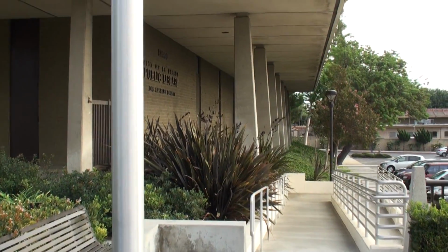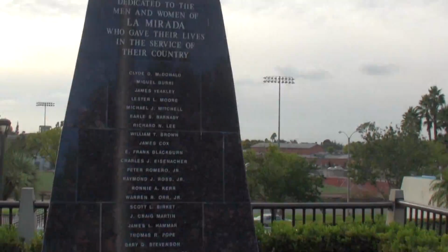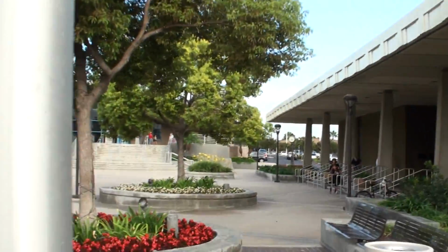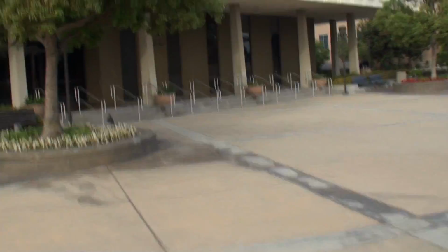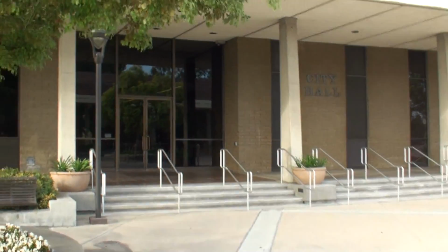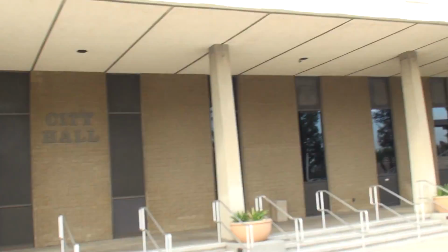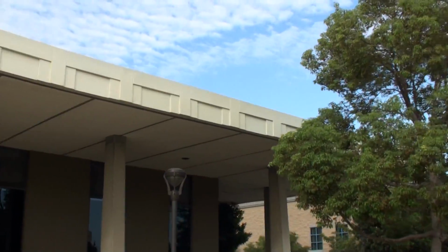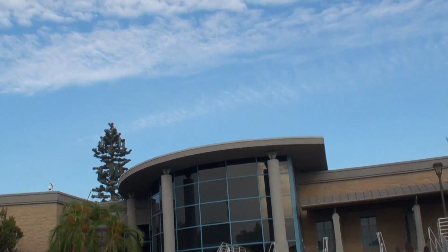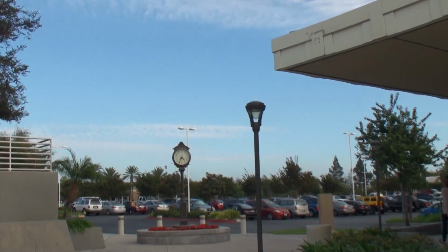These buildings were built in the 70s. This is the library right here. So right here we're taking a brief look at the monument itself. This is the library. City Hall. This building right here we're coming up on is the Resource Center. This was recently built, not long ago. We'll take a little more detailed look at these if we had the time. And there's a clock in the plaza.